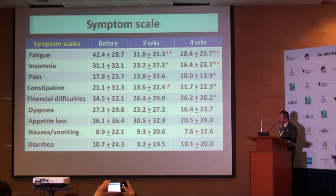In symptom scales, scores of fatigue, pain, insomnia, constipation, and financial difficulties significantly decreased after IVC treatment. Improved function means cancer patients can go back to work and get some income. This is a very important factor of quality of life in cancer patients. So IV vitamin C improves financial difficulties.